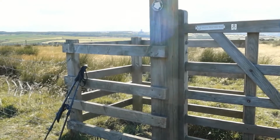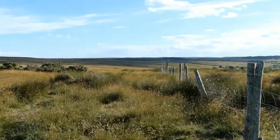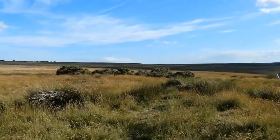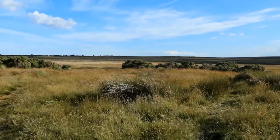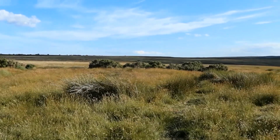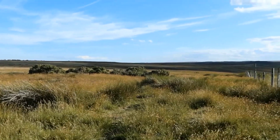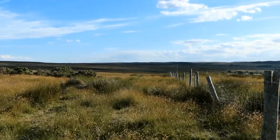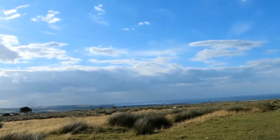I'm going to go through this gate. That will signify the end of all the moorland walking on the North York Moors. Stunning. It's been really good. Really enjoyed it. I've loved this evening. It's 6:30. Walked further than I should have done. But I always did love walking on a Sunday evening, especially in weather like this. It'd be silly to sit around in a campsite. Hopefully I can get a campsite in the next mile or so.